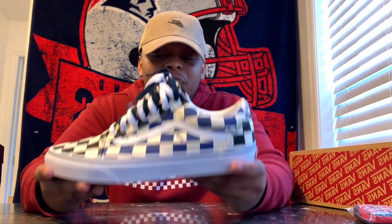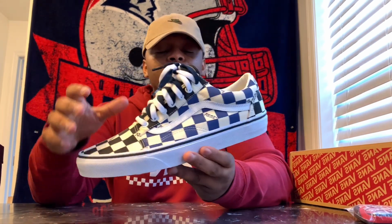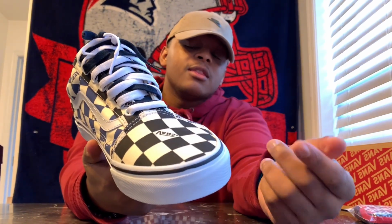But back to this shoe, I just really like. First off, it's an old school. Y'all know I like old school Vans, and then this colorway is just sick. Like I really dig this colorway. But one other thing I was thinking about doing with these was doing one shoe have white and red laces, and then the other shoe have white and navy blue. Let me know if y'all think I should do that. I think that'll look pretty dope.